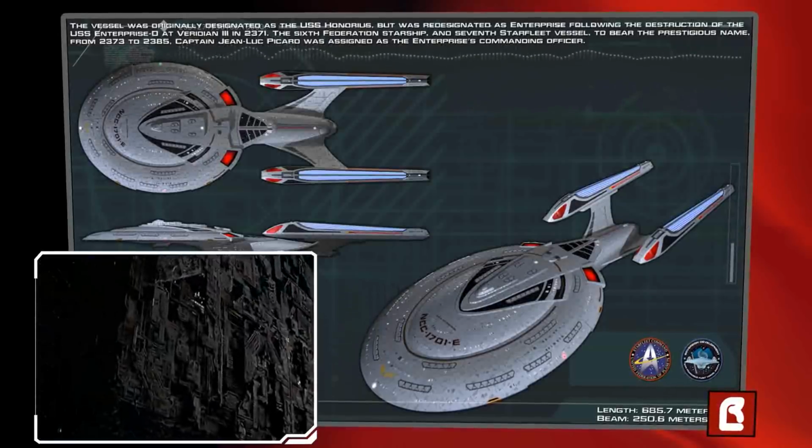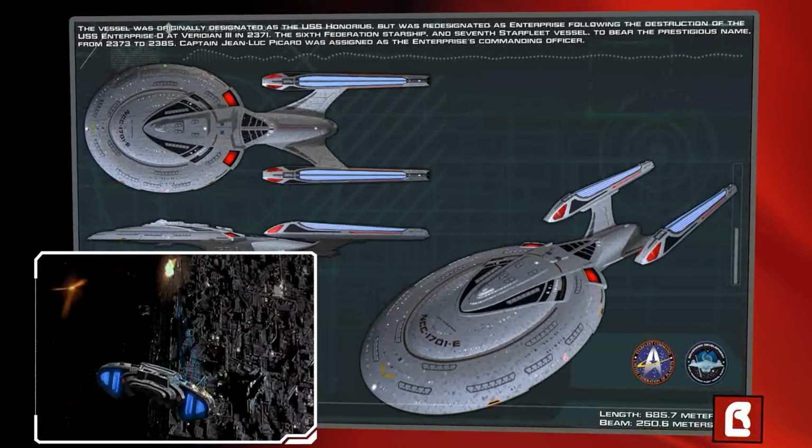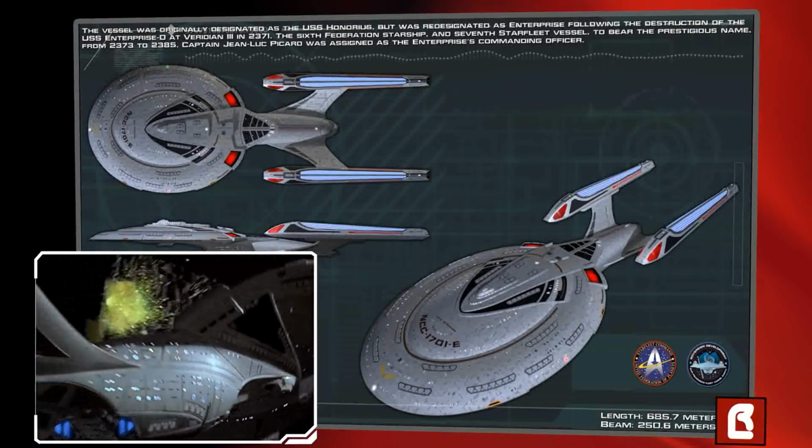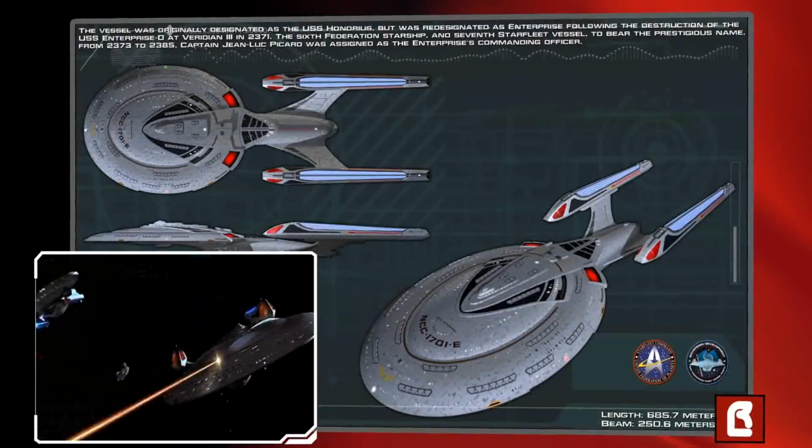Some sources try to explain this away as a benefit of the refit, and we'll get into that later, but apparently Starfleet is so advanced that they can add additional decks, they don't have to compact existing decks, and the ship's dimensions don't change at all.